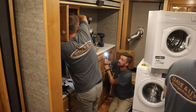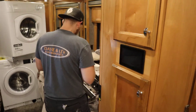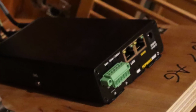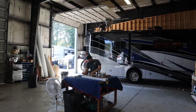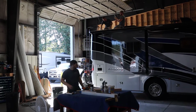So here's their crew working on a number of different things. They put up a green screen. There's the PepWave router installed in my tech cabinet. And then here's their cabinet maker working on the desk. And then a couple of their techs working up on top, installing that Husky antenna, which you see they pulled cable up there.